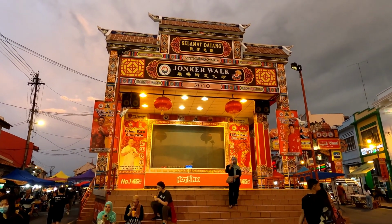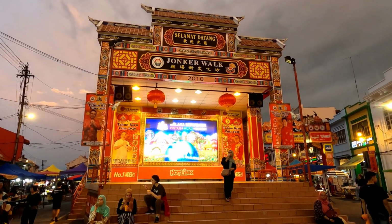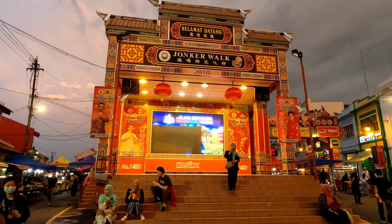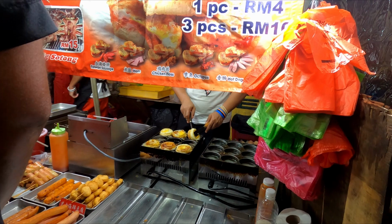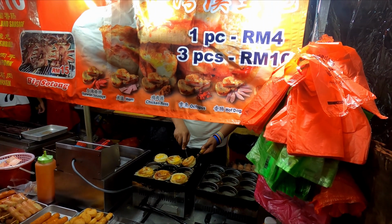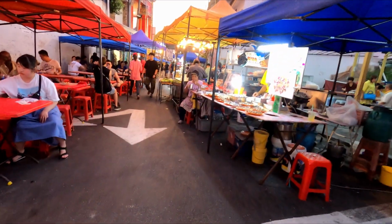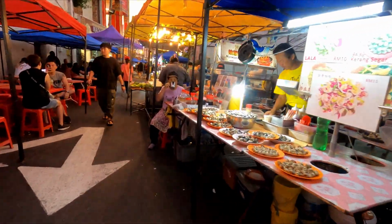Just a few minutes' walk from our accommodation, we made our way to the Jonker Street food market. As we stepped into the street, we saw numerous shops on both sides of the street. This popular place is known for its reasonably priced street food and cheap souvenirs.